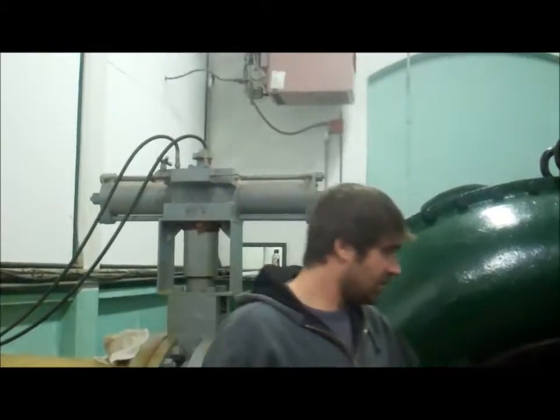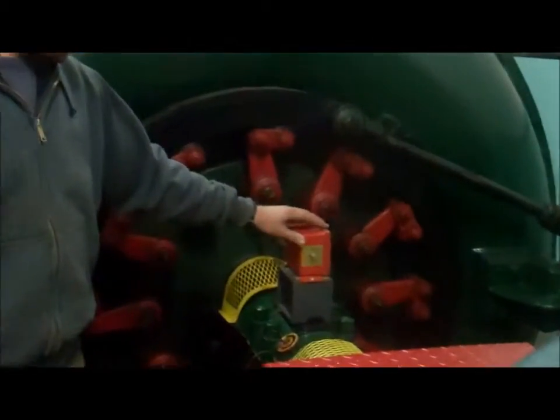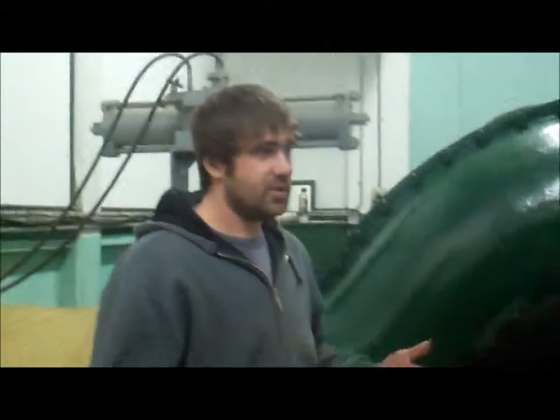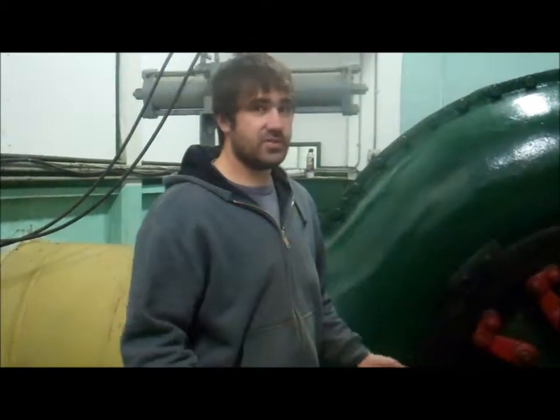And we've also got chatter protector things that detect any abnormal vibration, and we've got temperature probes on each one of them. So the computer monitors all our temperatures and all our vibrations at all times.